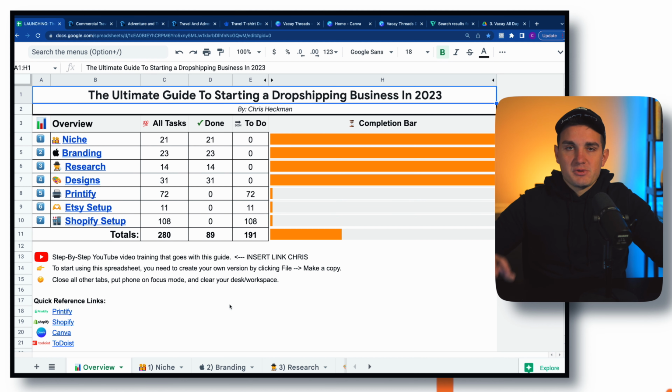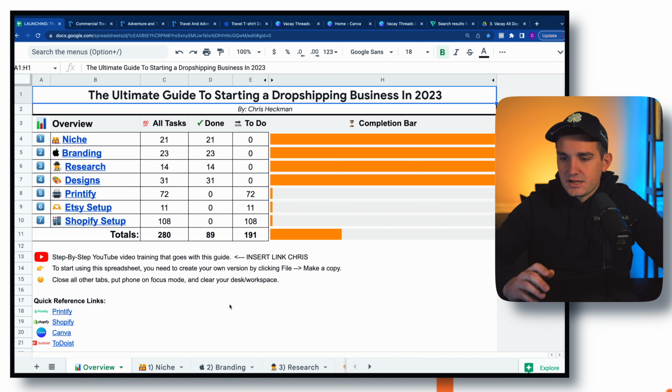And with that, we've now completed step number 4. By the end of this section, you should have at least 50 designs, the PNG files downloaded to your desktop, in a Google Drive folder, and attached to your Trello cards, ready to upload into Printify. And that's what we're going to get into right now.